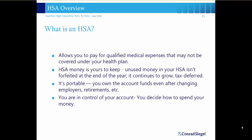The health savings account allows you to pay for qualified medical expenses that you may not have covered under your regular health plan. Now, many of you probably have a flexible spending account. Really, an HSA works very similarly to a flexible spending account with a few subtle but very important differences. Number one, the HSA money is yours to keep. Any unused money in your account is not forfeited at the end of the year. You do not have a use it or lose it component to the plan like you do in the flexible spending account. An HSA is your money.